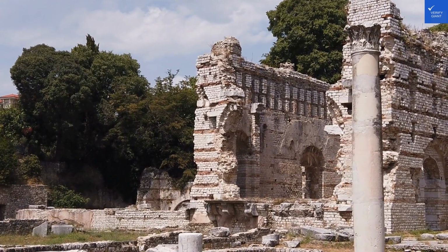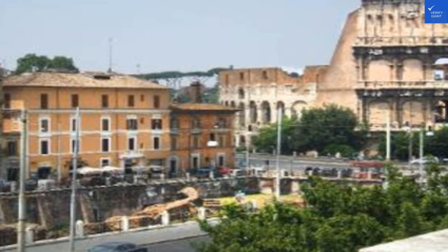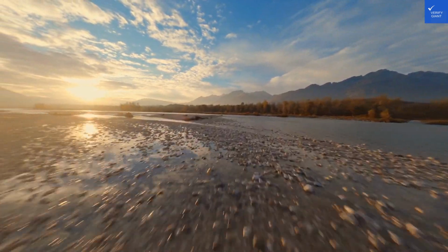Today, we're diving into the Imperial Rooms luxury guest house in Rome, Italy, where the luxury is as high as the Colosseum and the reviews are as mixed as a pasta primavera.